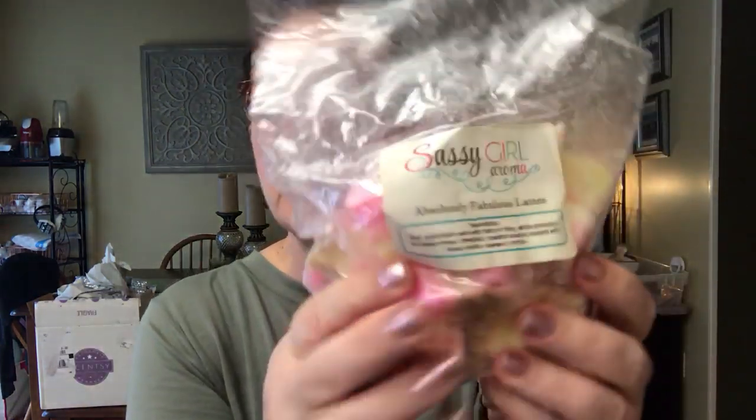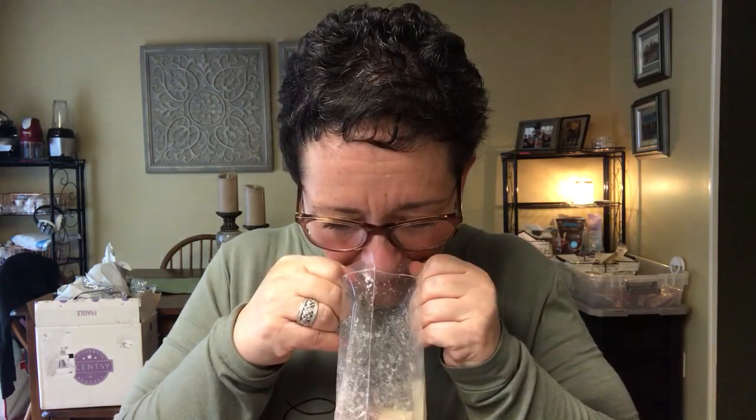Okay, let's talk Sassy Girl Aroma. Absolutely fabulous lattes, and this is really good. I don't know if it was the Pumpkin House Cafe or this one. It might even have been this one. Again, it was early days of vendor wax melting, and this is one of the ones that really turned me into coffee as well. This has a very long scent description for AbFab lattes.